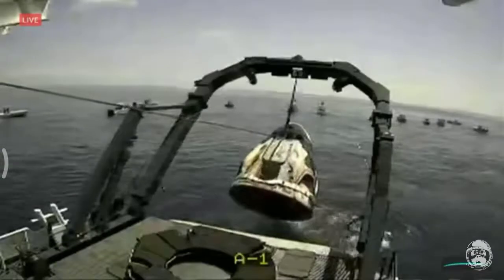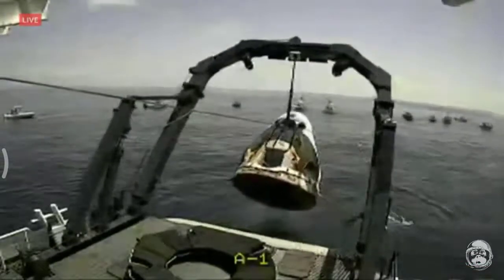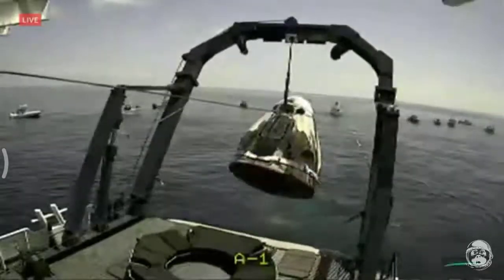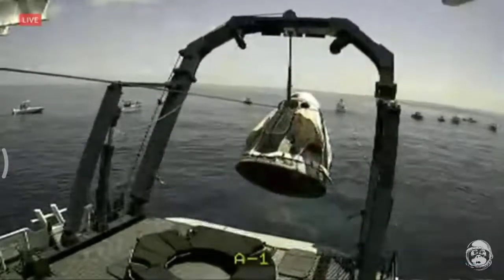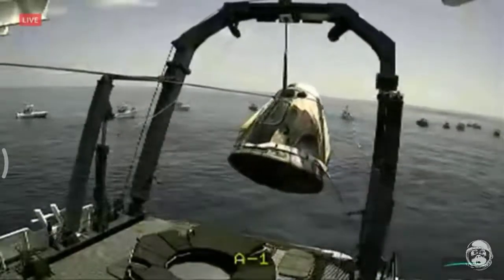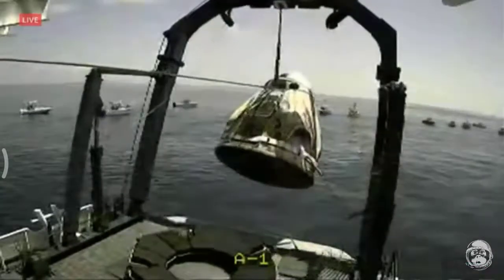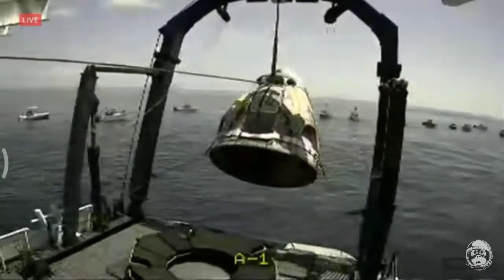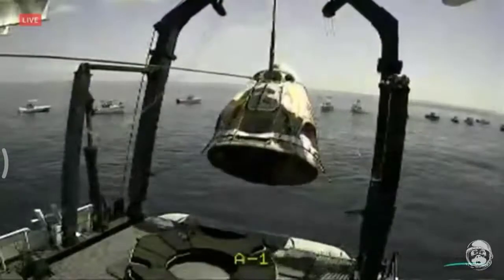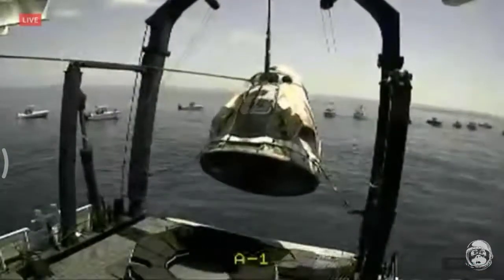Dragon is out of the water. Yeah, so now that A-frame is going to start swinging it back, at the bottom of the screen. There we're getting a better shot of all the points at which Dragon is tethered to the hydraulic lift, ensuring that it isn't swinging freely.